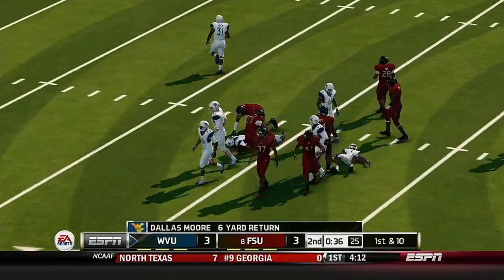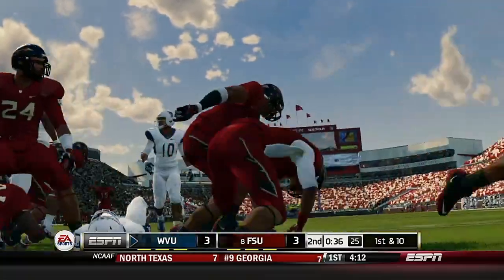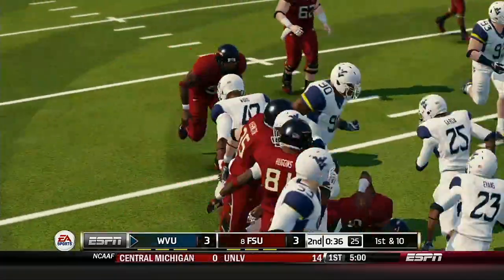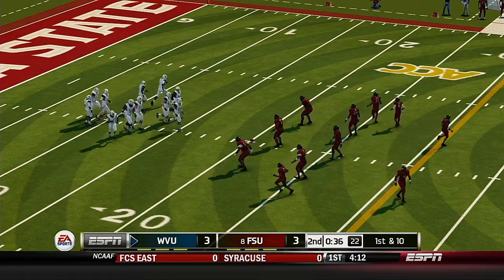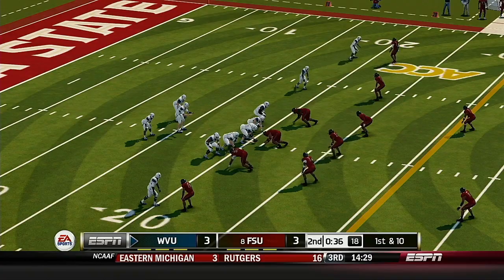Moore takes it the 14. He's tackled at the 20. Right now, this game's got all the makings of maybe being a nail-biter. Yeah, this game just feels like it's going to go well into the second half, probably into the fourth quarter. You almost have a feel that maybe one of the defenses may have to score a touchdown to be able to win this game. This is the point in the game where you don't want to make any mistakes that give the other guys a reason to feel more confident going into halftime.